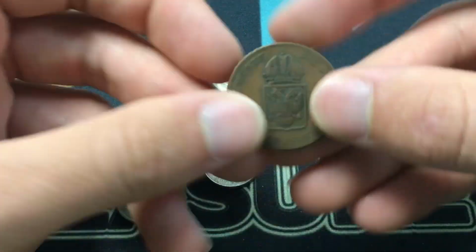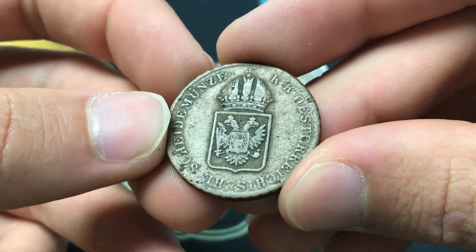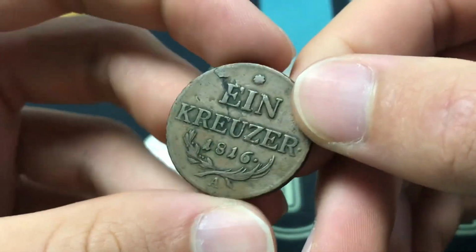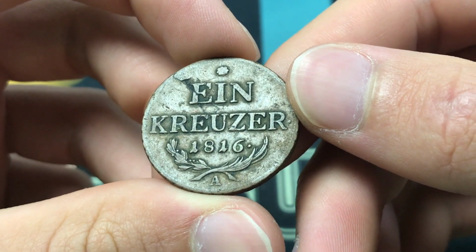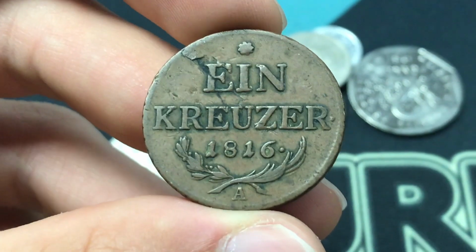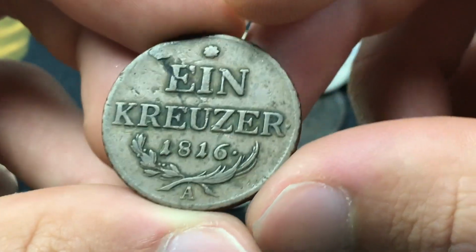This one I've been looking at for a while. It says Scheidemunze. No way. Check that out. Ein Kreuzer from 1816. That is an extremely old coin. Let me zoom in on that. It's really over 200 years old.